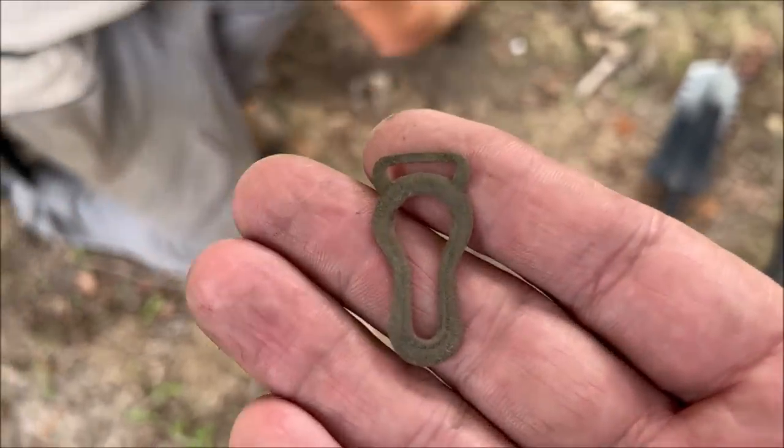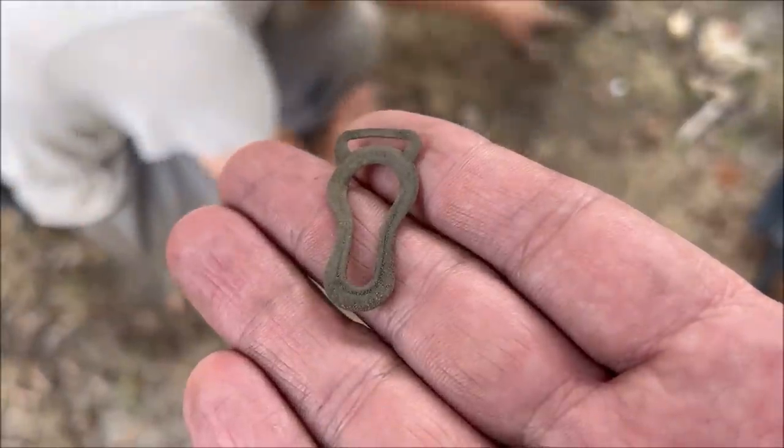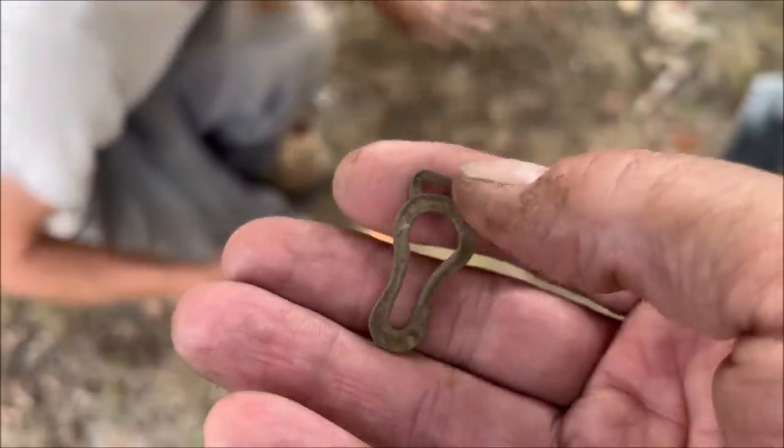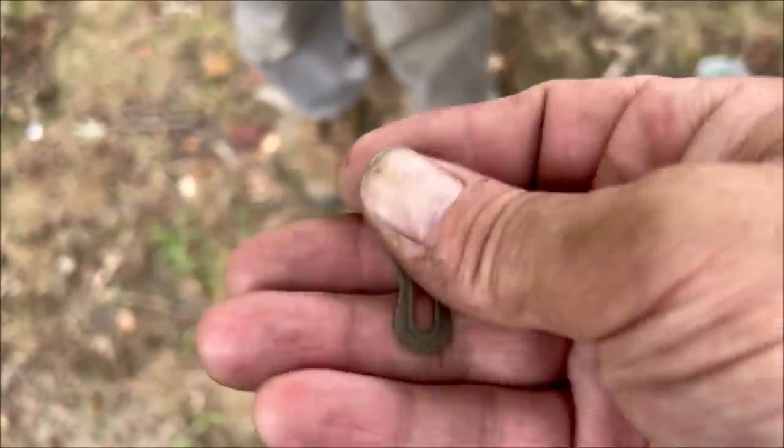For those leg strapping things. Yeah, it's got some fancy on it too. It's hard to see, real small around the edge. It's got some fancy lines on it. And it's complete too. Usually this piece up here is broken. You know, not that this is a precious heirloom by any means.